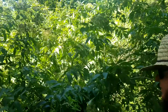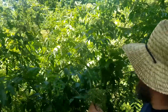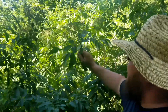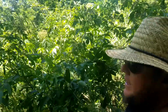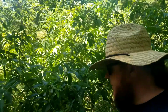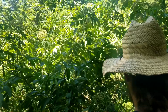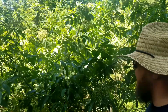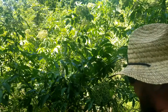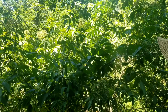Elderberries, kind of interesting. I don't know a lot about them. I've never picked them before. This is going to be my first year messing around with elderberries. But I've noticed that we've got quite a big patch here, and we also got a big patch up by the barn. So I'm really excited. I'm still doing my research. I guess you have to cook them before you can eat them, but I've heard conflicting reports. I just need to do more research. I will let you know.